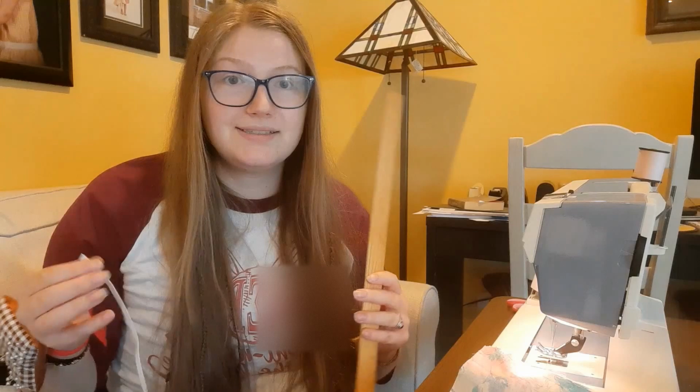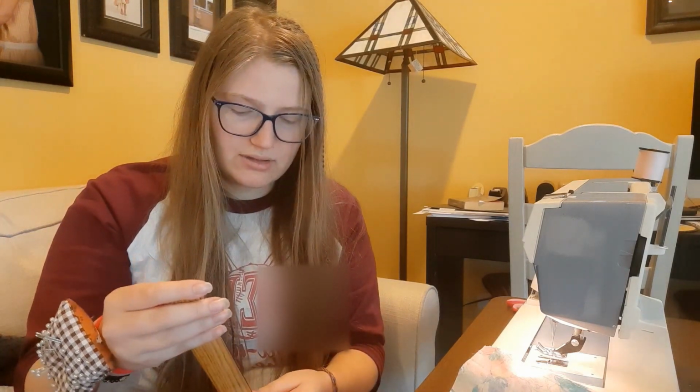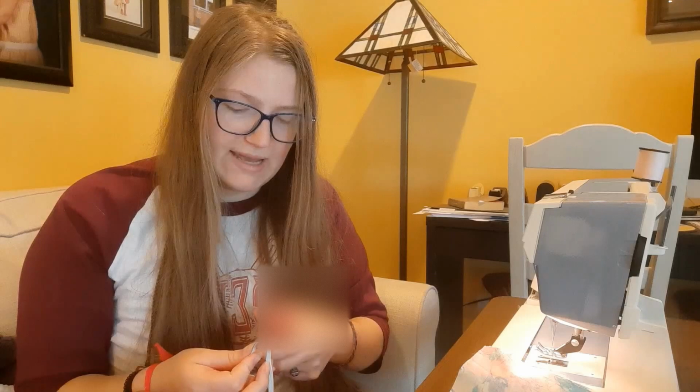The next step is a little bit more complicated, and that is you have to cut and attach the elastic. Usually I like to do about 7 inches, 7.5, 6.5. It doesn't really matter for these. I'm going to do 7 inches, and you need 2 7-inch elastic pieces for the masks to go around the ears.